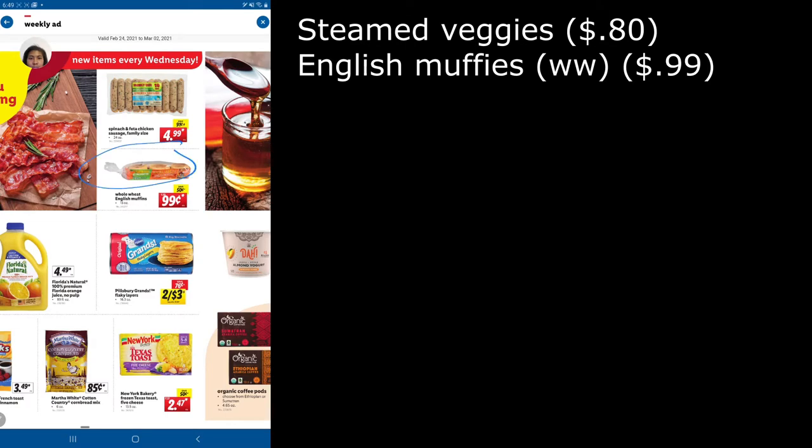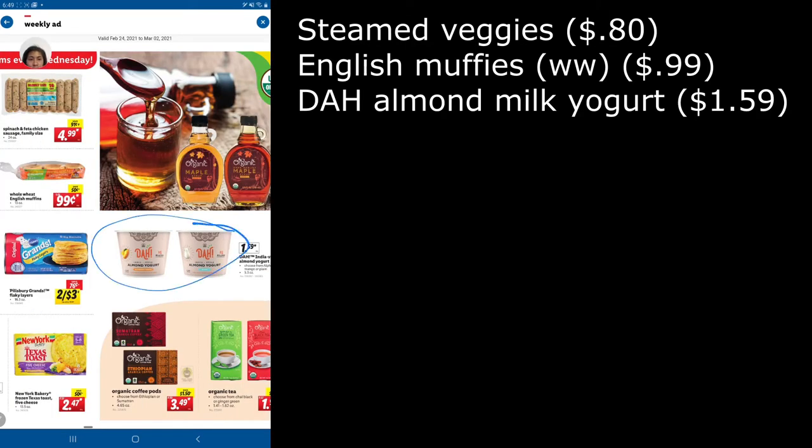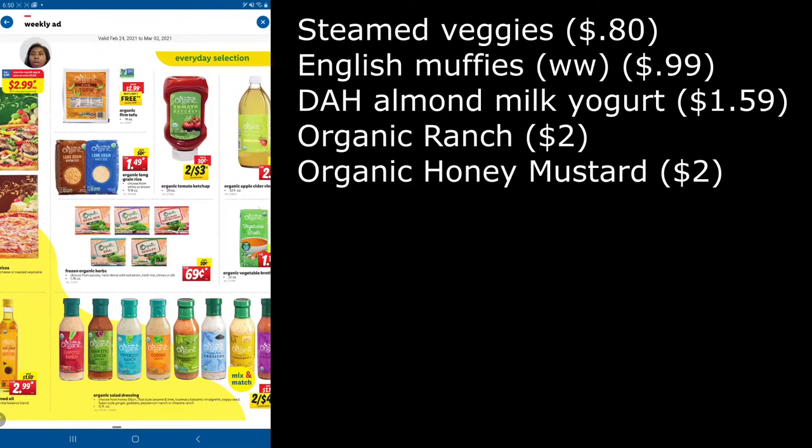So some steamed vegetables maybe. Definitely want these for breakfast. These I kind of just want to try. Every time I try organic ranch, it does not taste the same. So I'm hoping that this organic ranch tastes good. It's peppercorn ranch, so maybe it will.